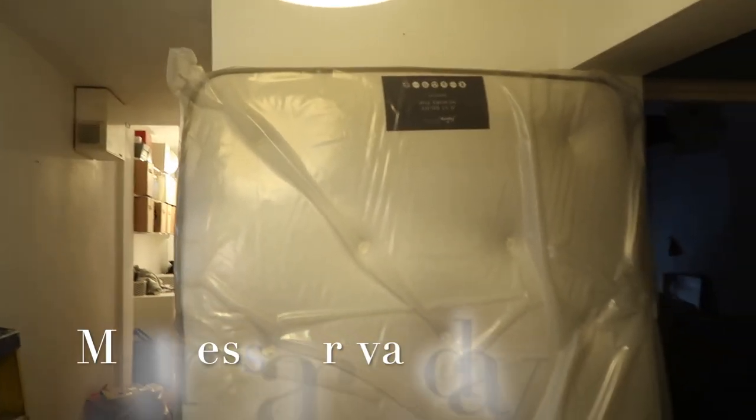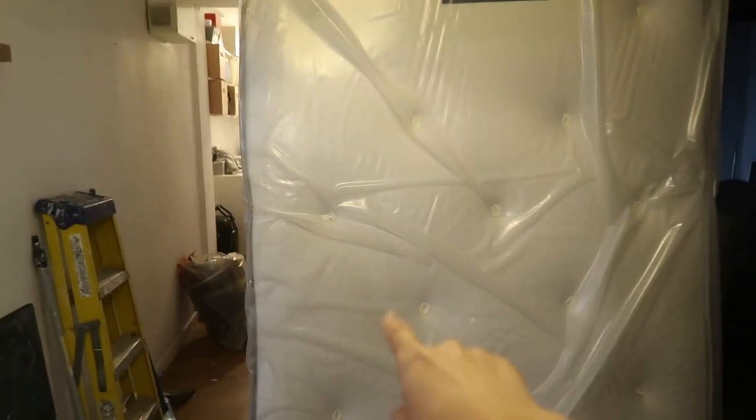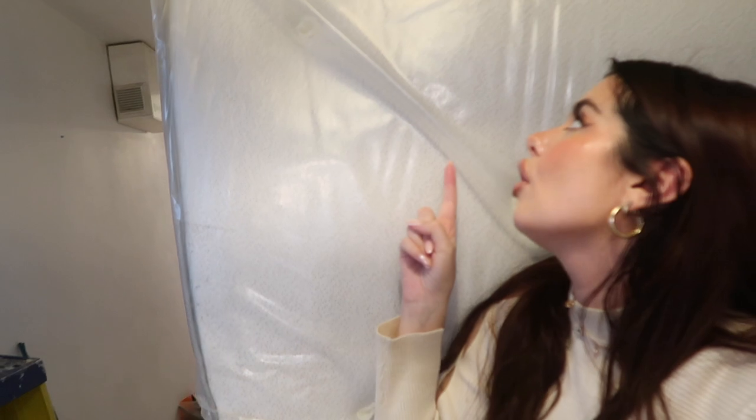I don't know if you're seeing this right now, but this is a very, very big moment for me. My mattress has arrived. Oh, you don't understand. Can't just sleep like this. You don't understand, I have waited for you for so long. I literally just got it from Dunelm, and the fact that tonight will be the first night I'm gonna sleep on a proper bed with a proper mattress in like 2 weeks is astounding.